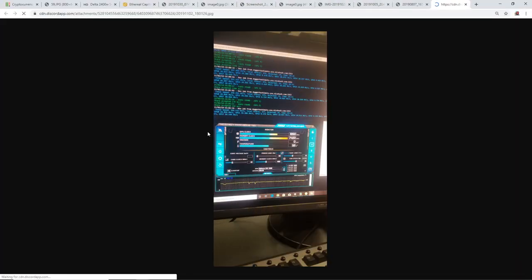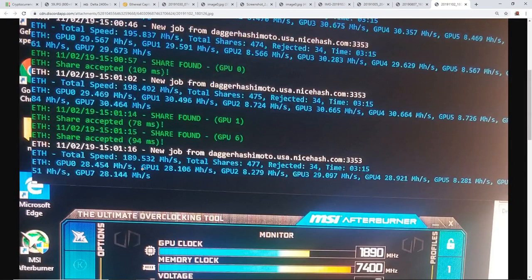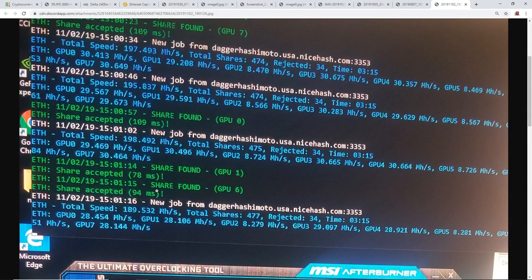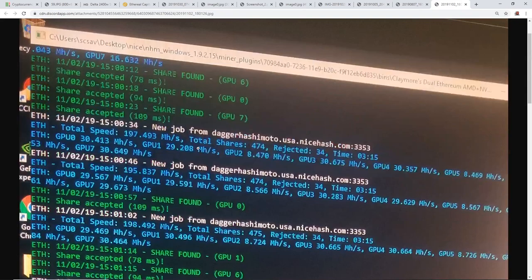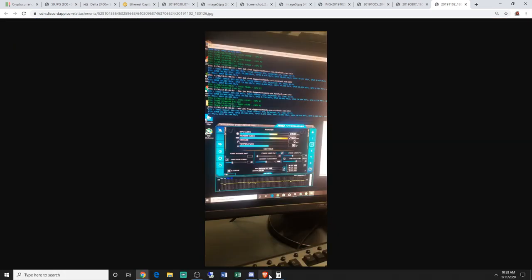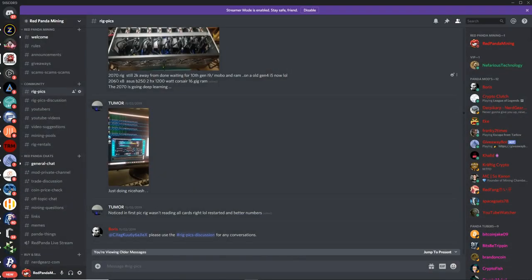That's awesome. Tumor, so he's running how much mega hash here? 189 mega hash. This is on the 2060s. Okay, all right. I thought you could get more out of them, but maybe I'm wrong. 29 mega hash. So wait, let's go back. 29 mega hash. RTX 2060s. Yeah, 2060s by 8. Can't you get more mega hash than... I thought you could get 40 mega hash out of a 2060. Maybe I'm wrong.